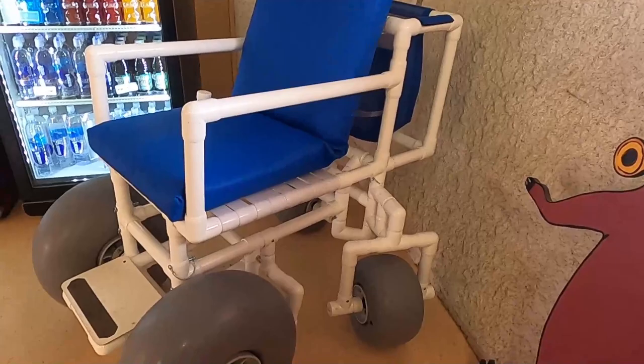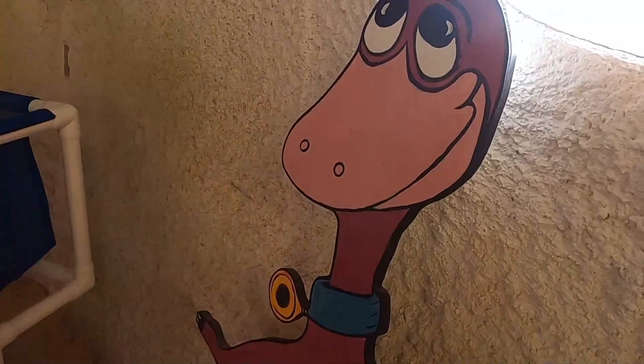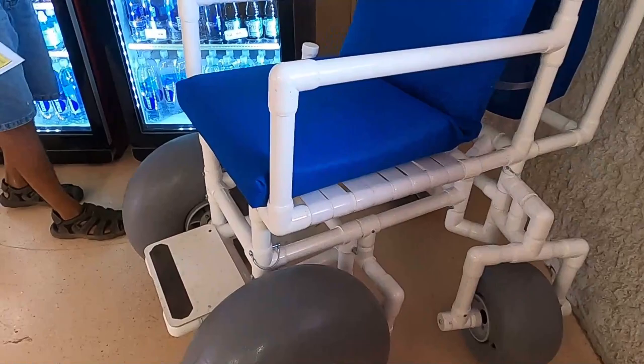Oh, talking about wheels. Fred Flintstone. There's Dino. Easy wheels. It looks like a moon vehicle. I guess this is Fred Flintstone's wheelchair, huh?